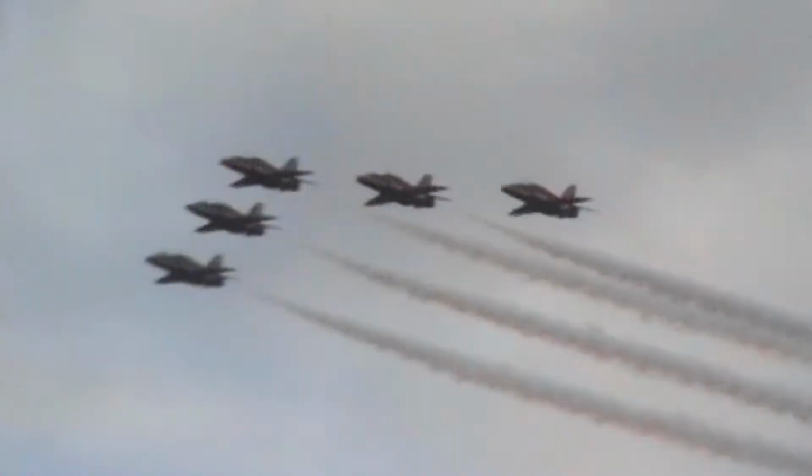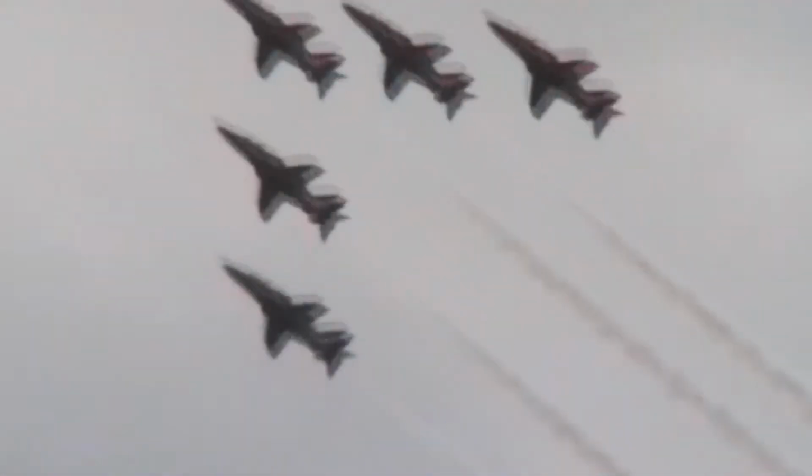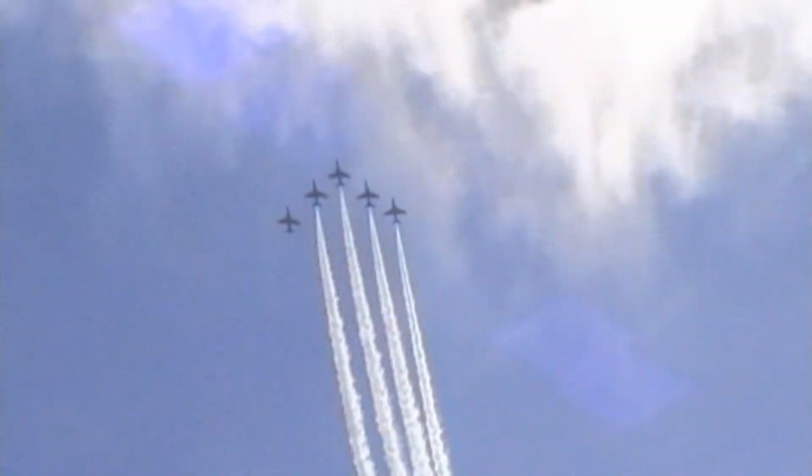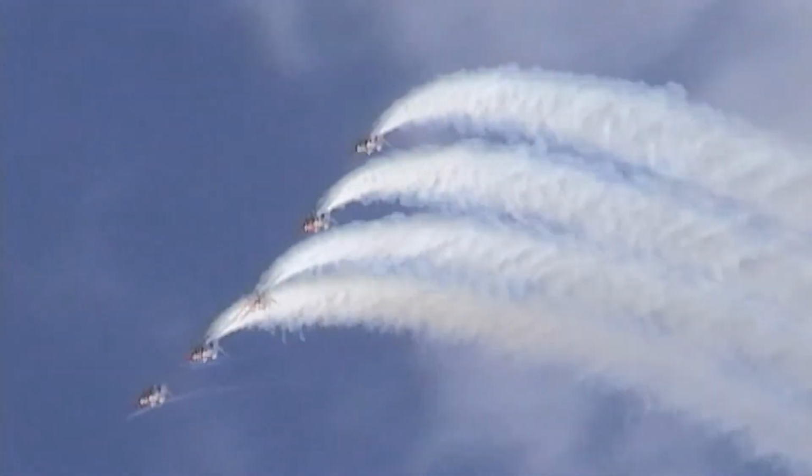Red 1 calls for the full manoeuvre. It's the quarter clover. A quarter clover is a loop with a 90-degree turn towards us, high above us. Cameras at the ready. The vertical break.